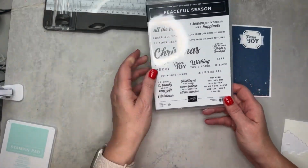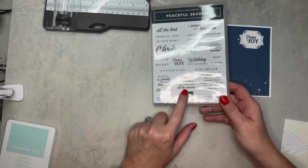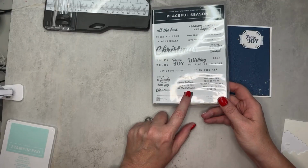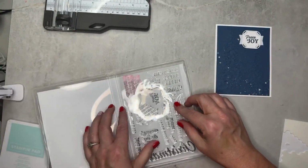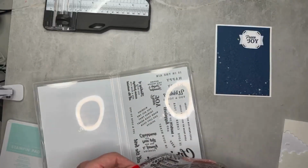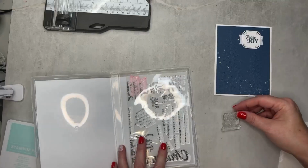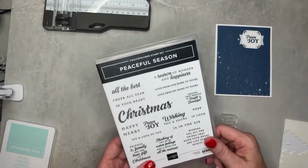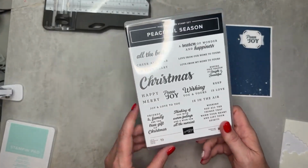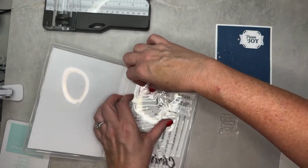And then I'm going to stamp on the inside, thinking of you with warm feelings and a wish for all the merriest. Oh, that is not, actually, I like this one better. No, let's go back. Let's go back. I am going to use that one.